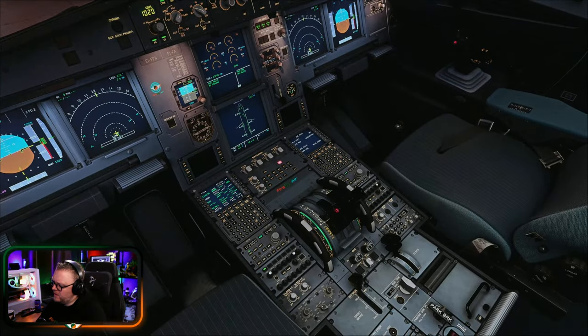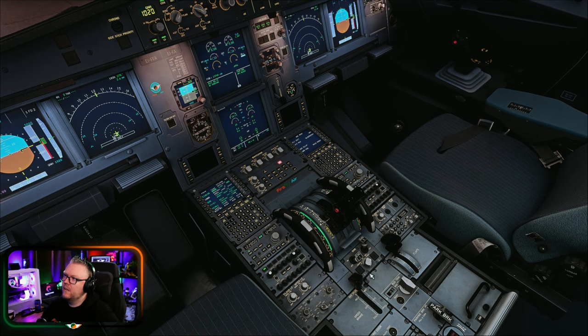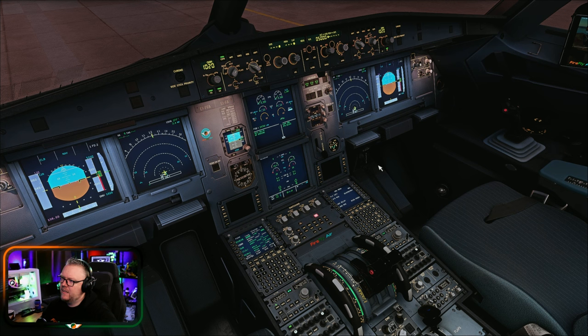Okay, all should be well. We're going to go ignition start, and we're going to power up engine 2. And we're going to give this a listen. You can hear the packs now turning off automatically.